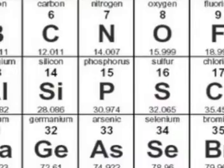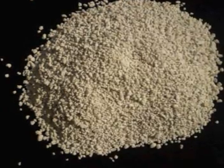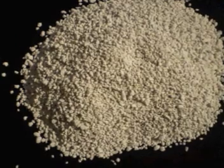This is an image of the periodic table of elements where you can see chlorine and bromine are just right next to each other and very similar. This is an image of raw chlorine. This is an image of raw bromine.